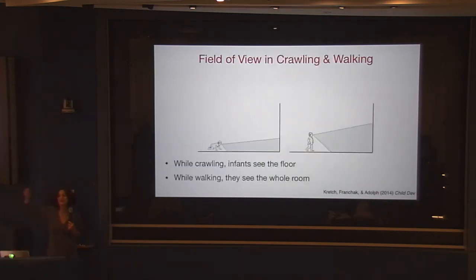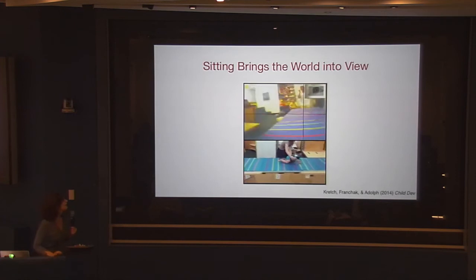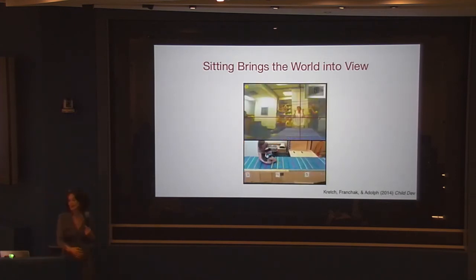And here's the results of that experiment in a nutshell. These schematics are drawn to scale and they're showing the average field of view for crawlers compared to walkers. While babies are crawling, they're mostly seeing the floor right in front of their hands. While babies are walking, they can see the whole room. So what crawlers do is they sit up. While they're crawling, their field of view is filled with floor. But as soon as they sit up, the whole room swoops into view, and they literally see the same things that walkers see.